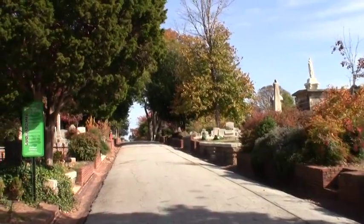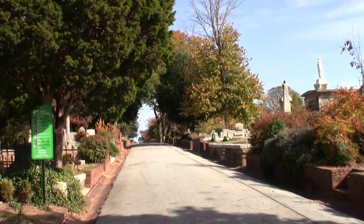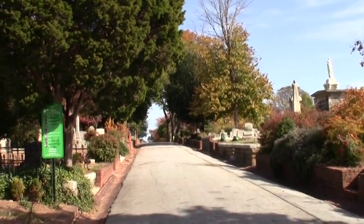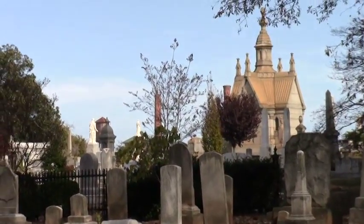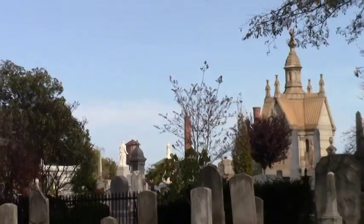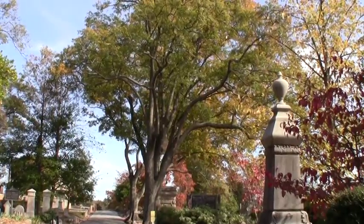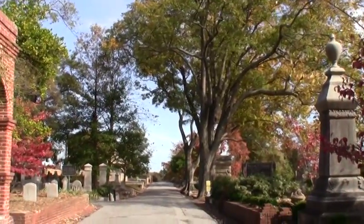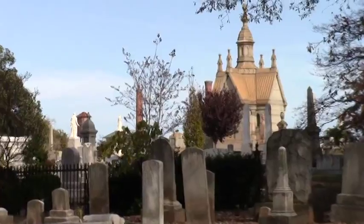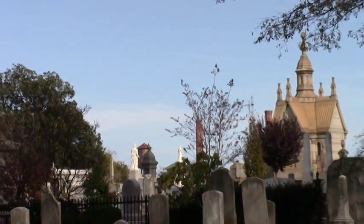We're going to be headed to the visitor center. There's supposed to be a walk around by a guide every day at 2 o'clock, so maybe we'll be in luck. Here's another shot of all this wonderful cemetery art. They have many of these giant oak trees along the road here at Oakland Cemetery.